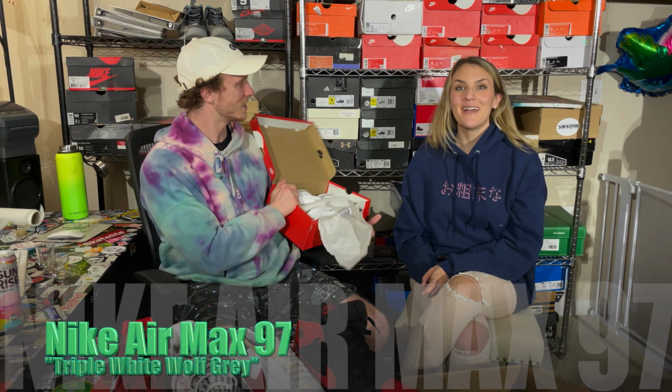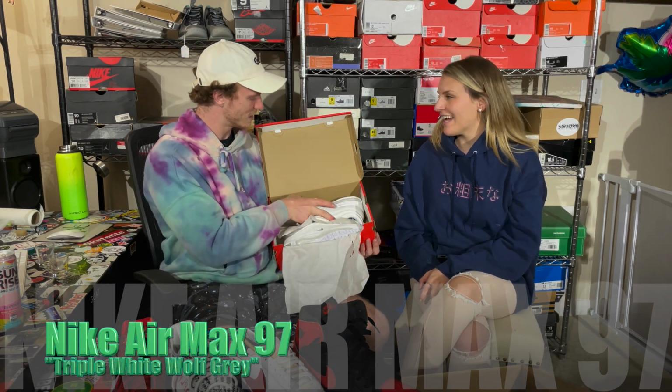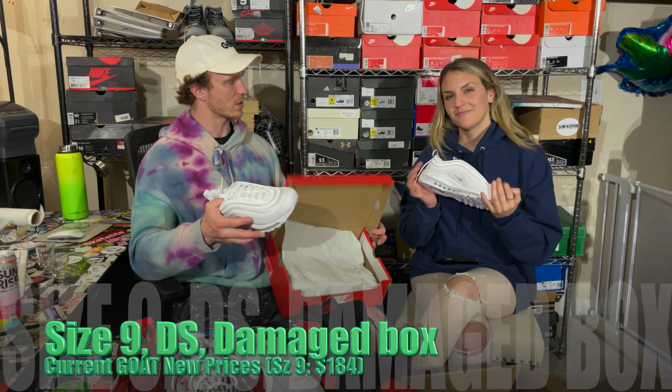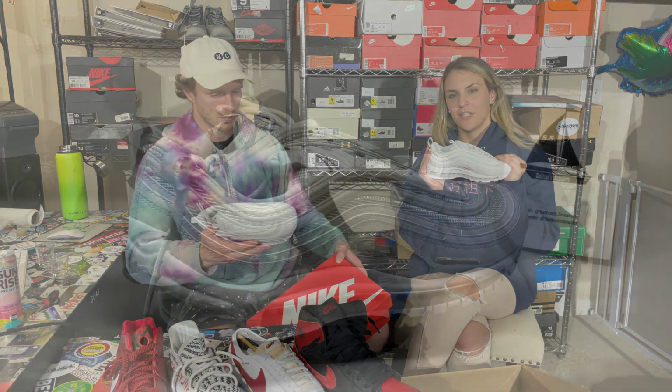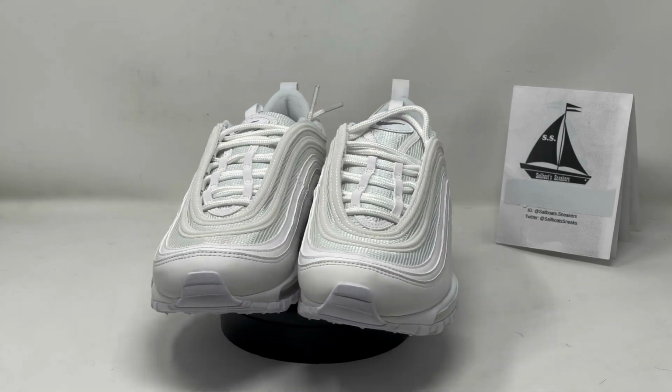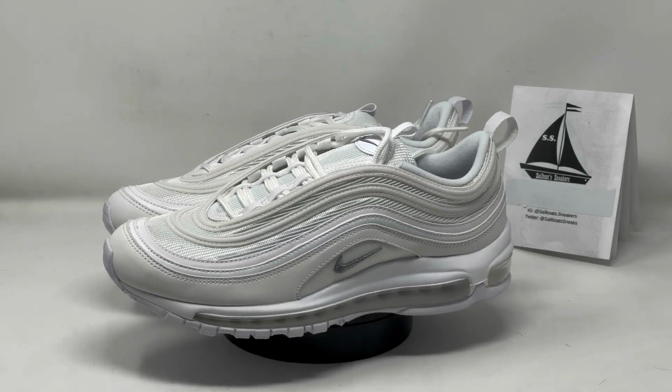Air Max 97. I never get the Air Max numbers right. Yeah, I totally guessed. You know what this looks like to me? What's it look like to you? A great customization. Yeah, it looks like a lot of work if I wanted to customize it. Are they dead stock as well? They are. They also look dead stock.